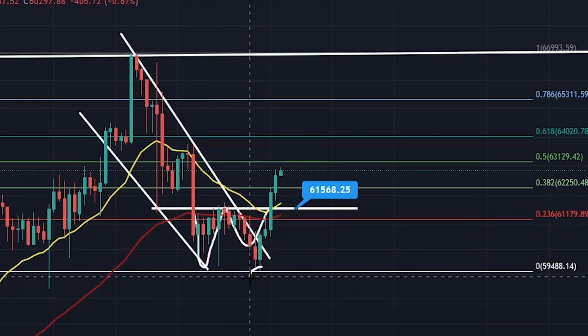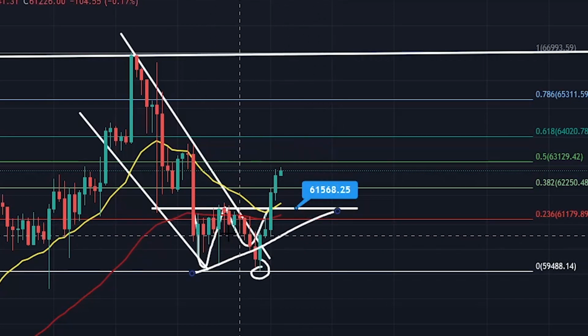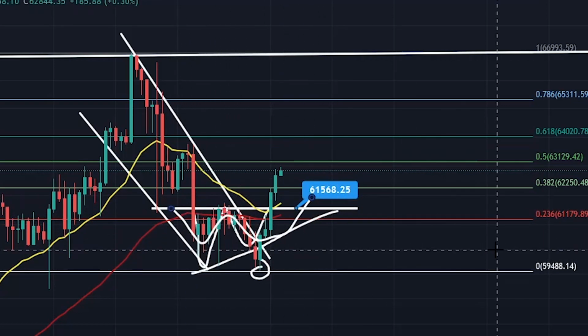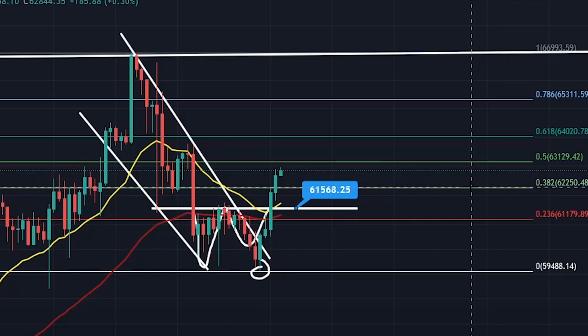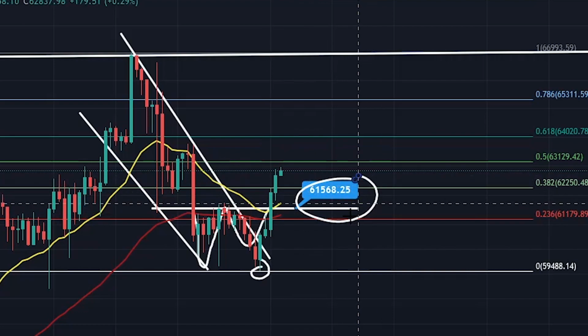But here you can see you actually create a lower low. So for me, this is not necessarily an ascending triangle, which I like to see formed in a W double bottom pattern, okay? We didn't necessarily get that, but we have broken out. We've not necessarily backtested this particular trend line as resistance.